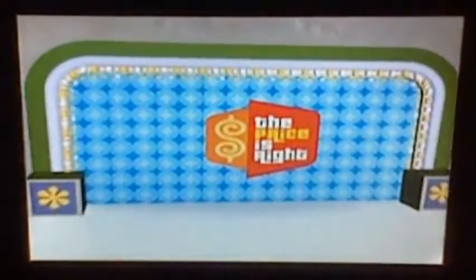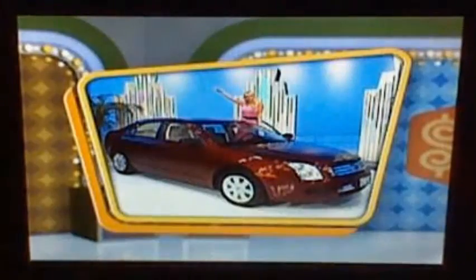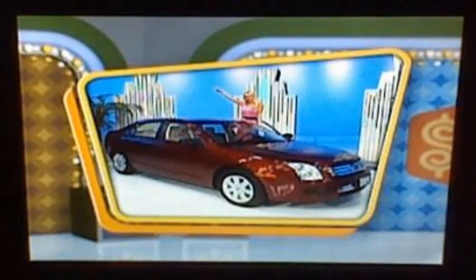Now let's see what we have for you behind those doors. Take it away, Rich. Here's the next prize. It's a new car! It's a Ford Fusion S. Comes with standard equipment plus anti-lock brakes, engine block heater, and paint fabric protection.